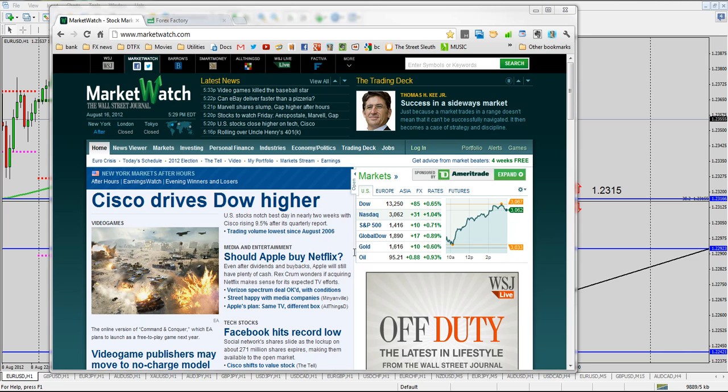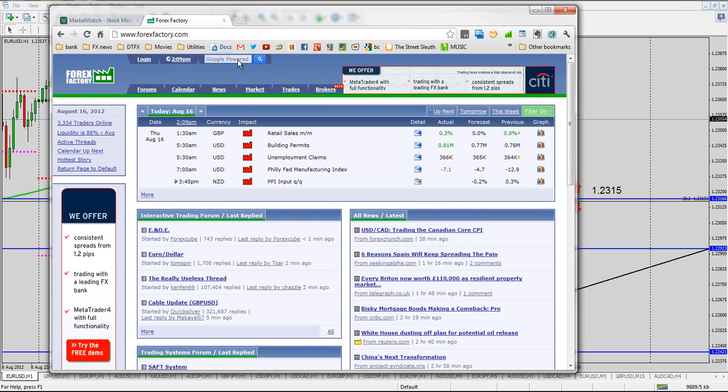Quickly, you can see that the markets are closed. Dow's up about 85 points, closed about 85 points up. S&P about 10. Oil's up, gold's up, everything's up. We're going to look at that chart in just a moment.